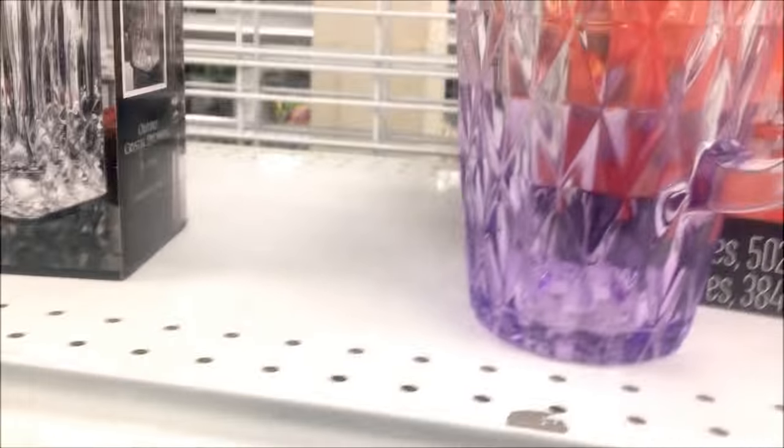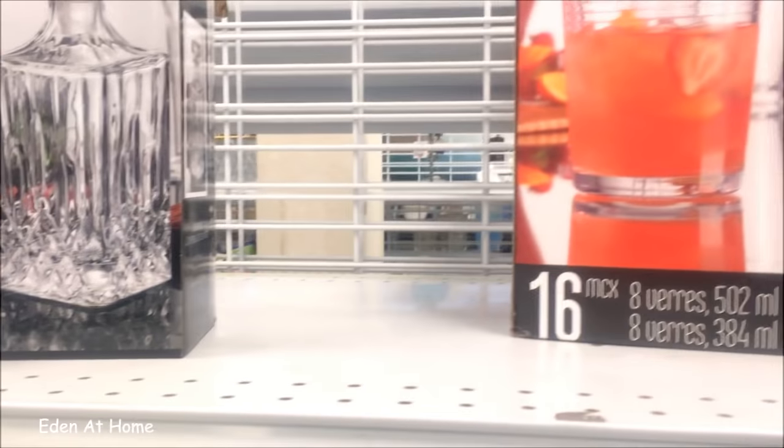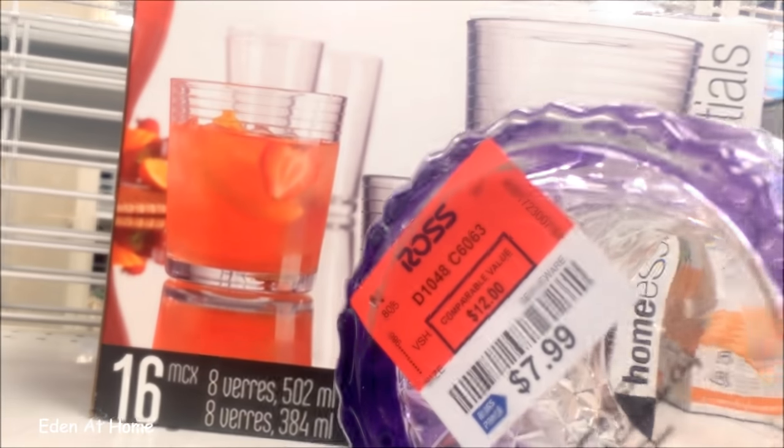This pitcher is so heavy and very pretty, but it doesn't match my house design. But it's a very, very good find.